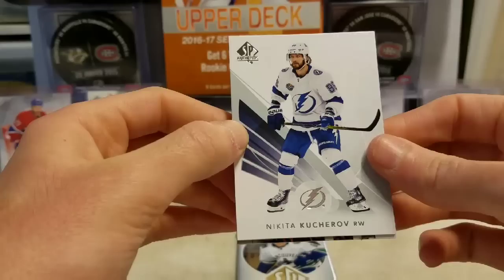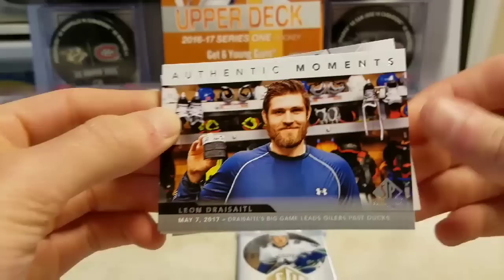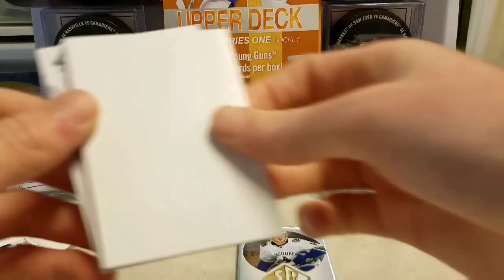All right, Nikita Kucherov. We have Mikko Rantanen. Oh, nice. A Leon Draisaitl Authentic Moments insert, and the rest is base. Mitch Marner and Matt Murray.